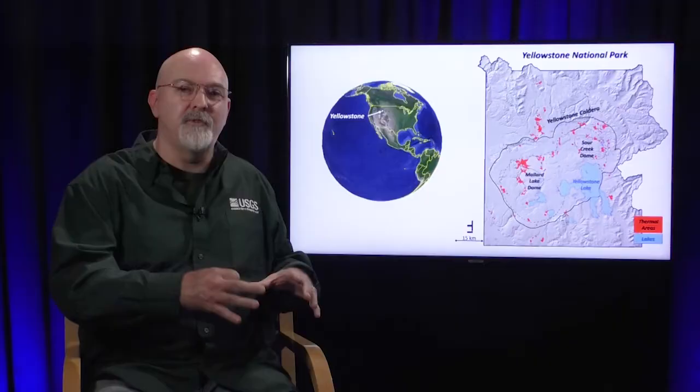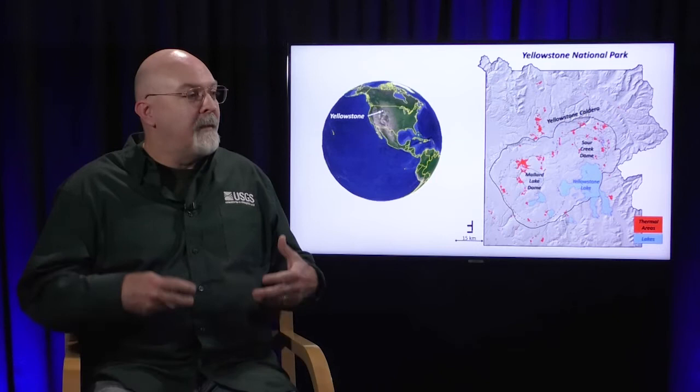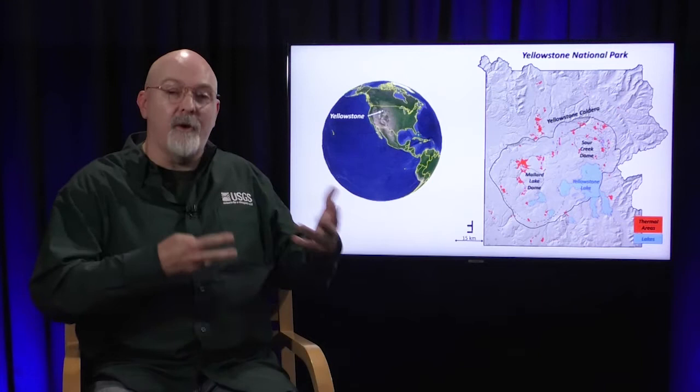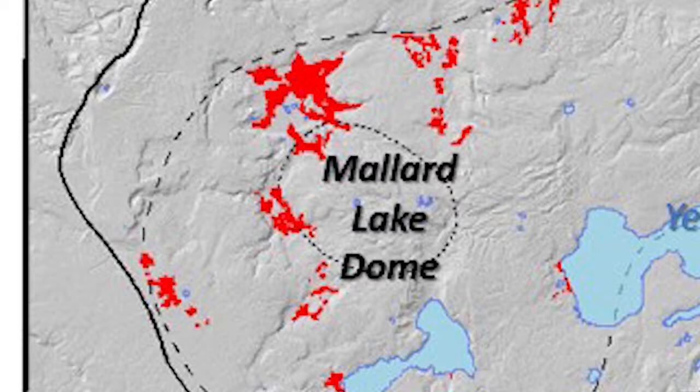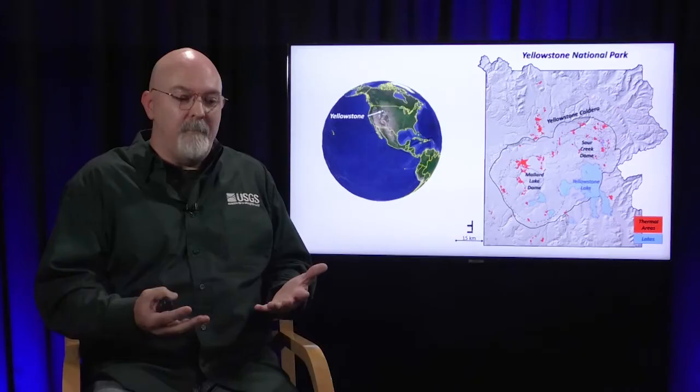And a lot of things have happened since the last super eruption and the formation of this Yellowstone caldera. There have been dozens of volcanic eruptions since then that have mostly filled in the caldera with more lava flows and lava domes, such that the caldera is no longer a big hole in the ground. It's almost all filled in. And another thing that's happened is that as the magma below has recharged and refilled this reservoir of magma, there are a couple of places where the ground is bulging back up, and these are called resurgent domes. There's a place called the Mallard Lake Dome, and over here the Sour Creek Dome. And these are places where the magma at depth, 5 to 10 kilometers down, is pushing the ground back up.